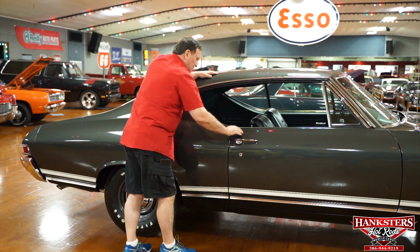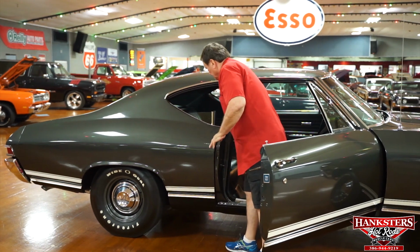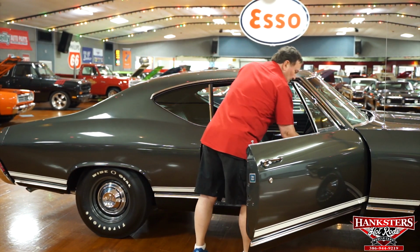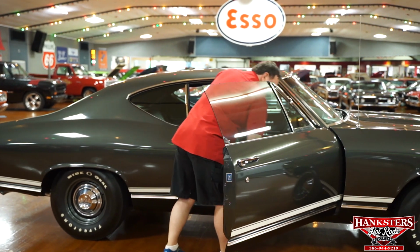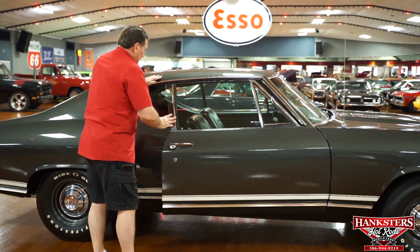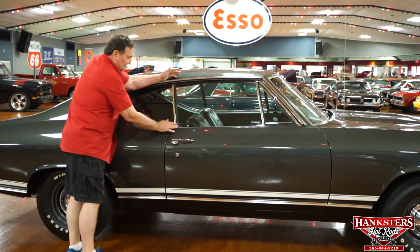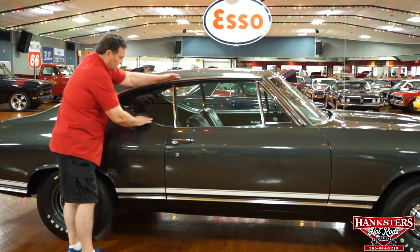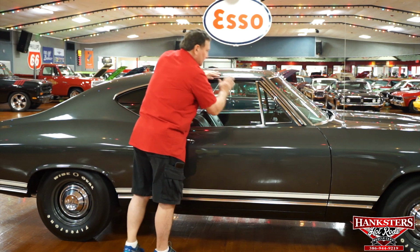Wipes, whiskers the same way. Let's roll these guys up and we'll make sure that they're right too. Absolutely spot on. Just the way it should be. You could stand here with a garden hose and not get any water in the car. And look at the finish on this stuff. Again, the wipes, whiskers, you can't even get your fingernail underneath them.